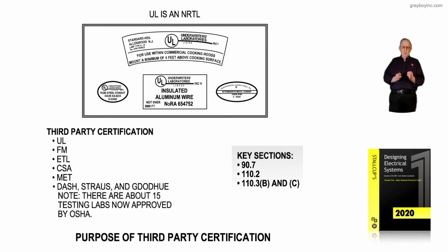It's in Article 100. From approval, it's recommended to go to identified, which is in Article 100, which in its examples below really identifies how equipment that's not in a classified area can be accepted by the authority having jurisdiction, by listing and labeling, by a third-party certification facility, lab, or it could be custom-made equipment where it's one of a kind.